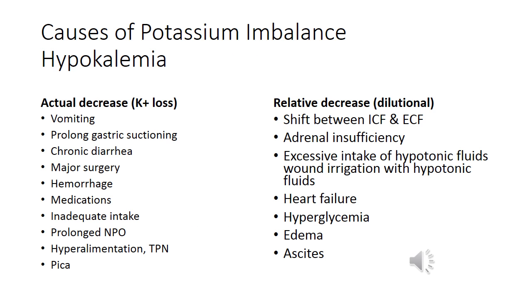Changes in fluid and potassium balance may result in actual or relative increases or decreases in potassium content. An actual increase or decrease in potassium occurs as a direct result of potassium gain or loss. A relative increase or decrease in potassium is most often caused by a shift in potassium between the intracellular fluid compartment and the extracellular fluid compartment.